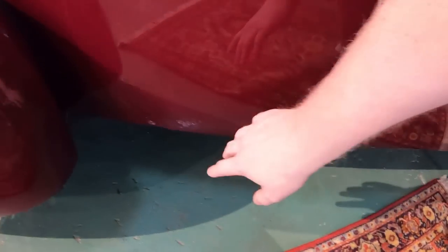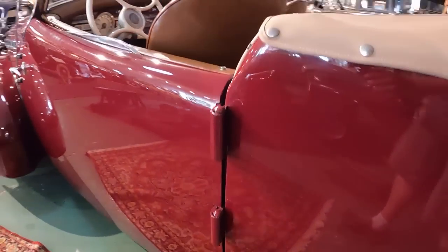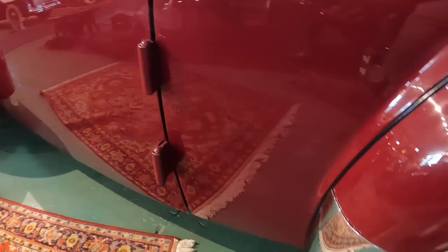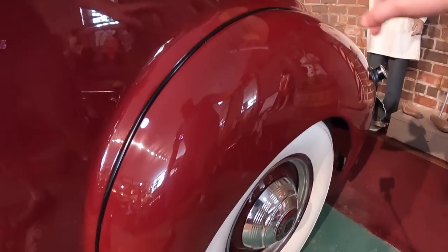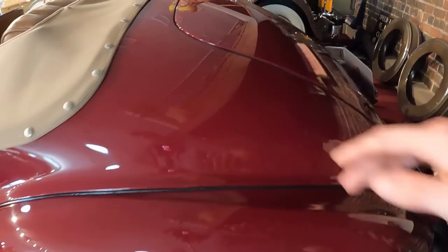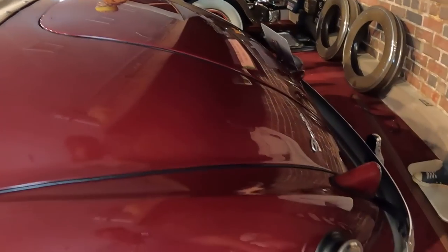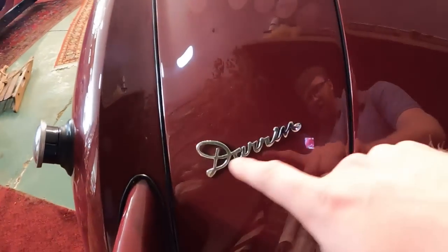This car does not have running boards. Notice the 3 hinges for the door, gravel guard, rear fender. Just look how clean it is. Gas filler cap is on the right side, driver's side. Nice Darrin badge there.